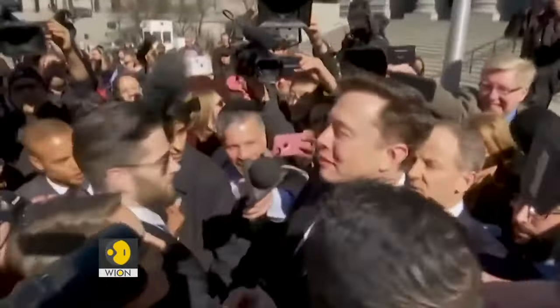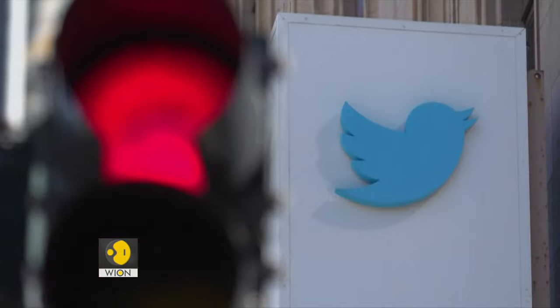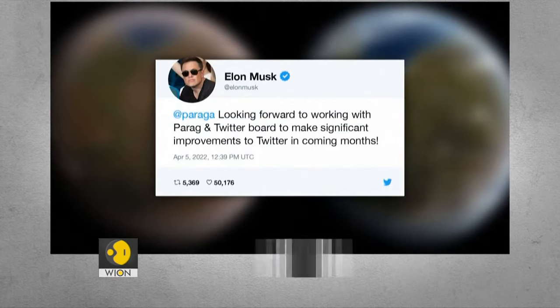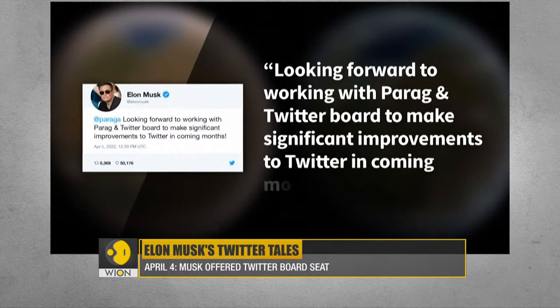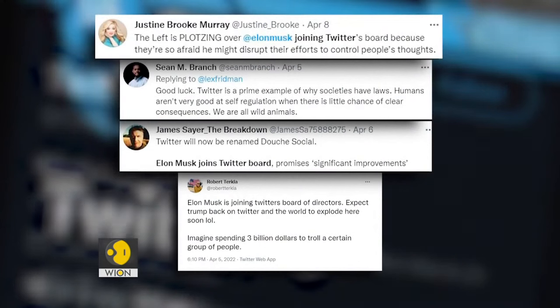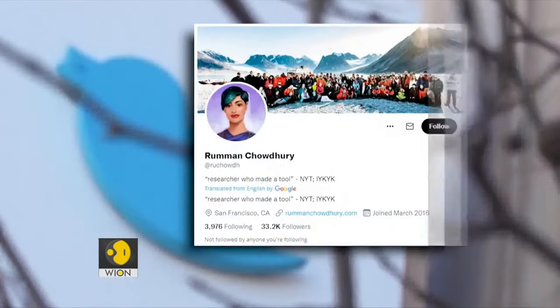On April 4th, it was reported that Elon Musk has agreed to a deal that would see him appointed to Twitter's board of directors and prohibit him from acquiring more than 14.9% of the company. He tweeted, and we quote, "Looking forward to working with Parag and Twitter board to make significant improvements to Twitter in coming months." The tweet created an uproar on the social networking site and even among the firm's employees.